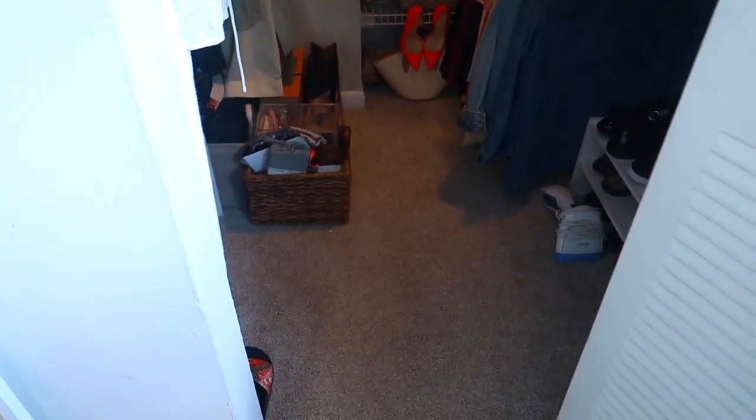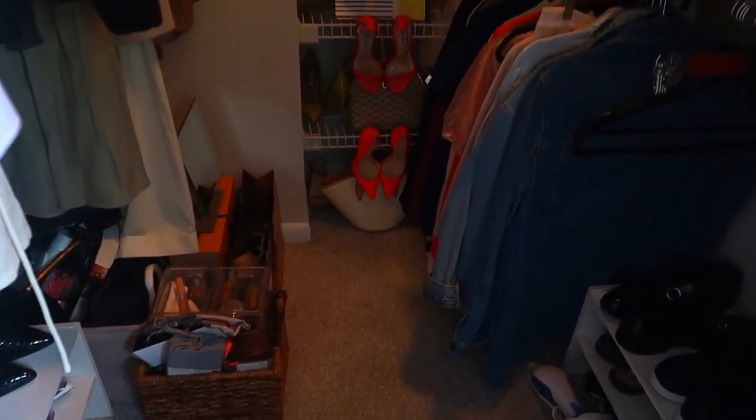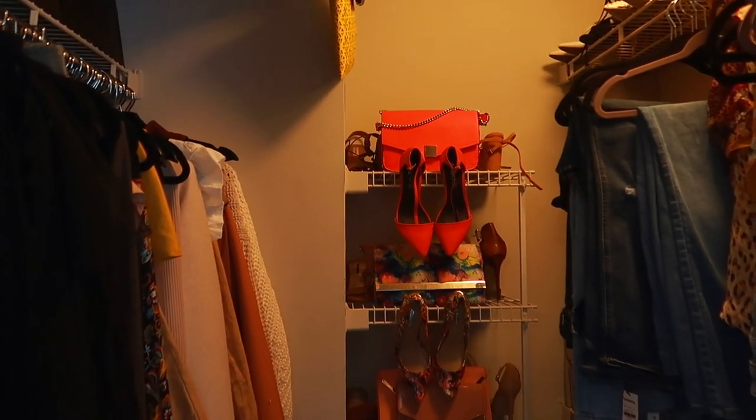You guys know the closet is not big, like I keep saying. So I have a couple of things I need a place to put, but for the most part everything is where I want it to be. When you walk in, this is what you see. The lighting is not the best.